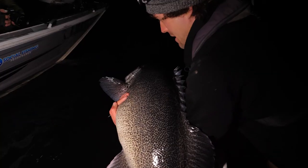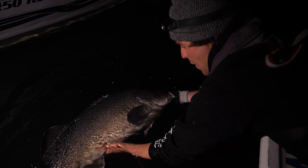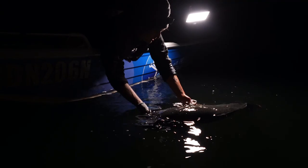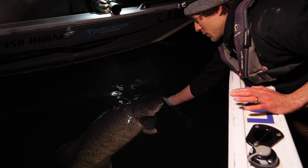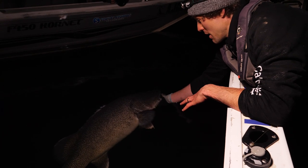Now support her weight. Sorry, we're doing this quick. The footage will look rubbish. Sorry, guys. It's all about the fish. It's all about keeping them in the water. With a bigger fish, we'll actually get out and get on the bank, get in our waders, keep the fish in the water the whole time.